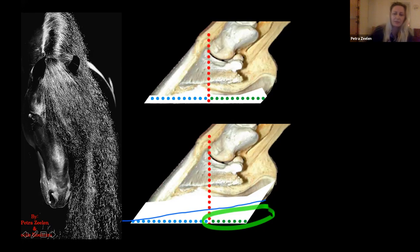Now, what I see happen is that the farrier thinks, okay, well, we need hoof, so I leave the front on there, but I'm gonna cut away the weaker part. Now, when I go on Google and I look at draft horse feet, this is kind of how draft horses' feet end up looking like too.